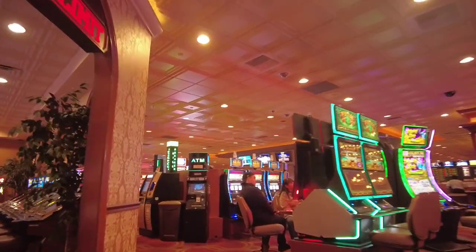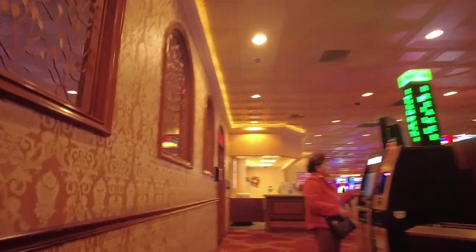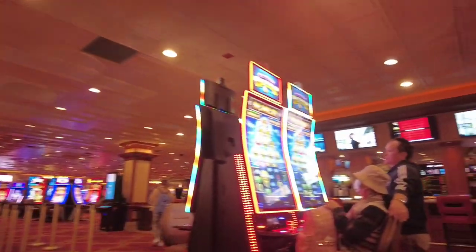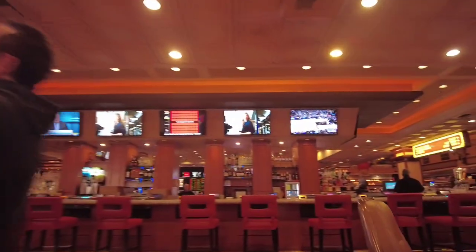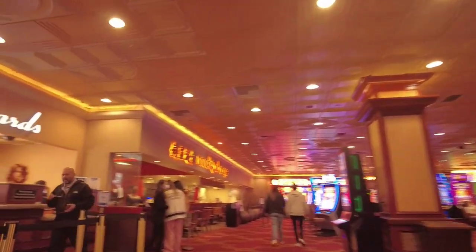Continuing along the south side of the casino floor, here is the high limit slots area. And then located in the center of the casino is Island Bar. Next is the Boyd Rewards Desk. Stop in here to get your player's card.